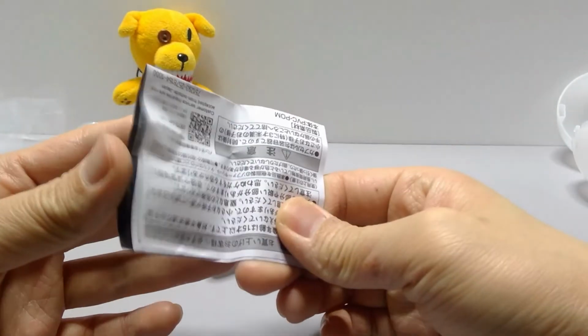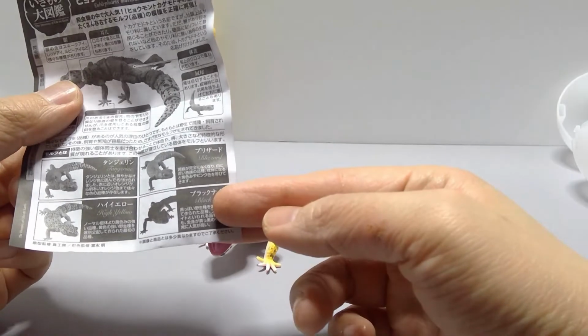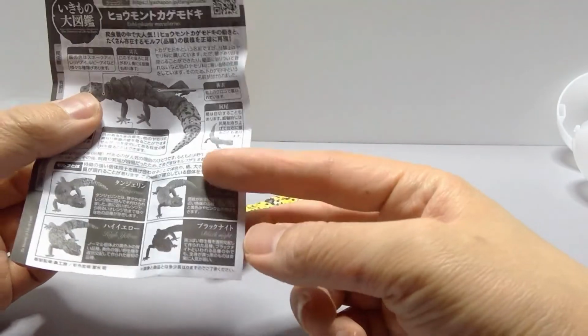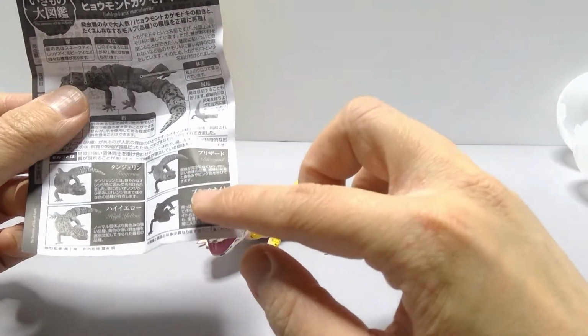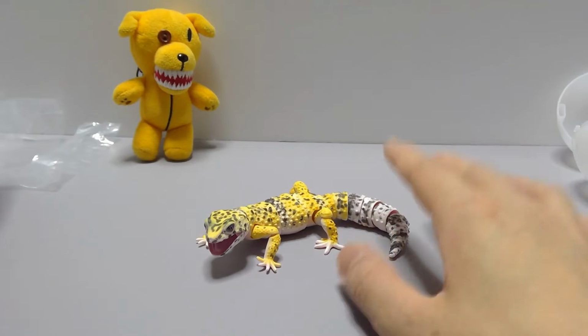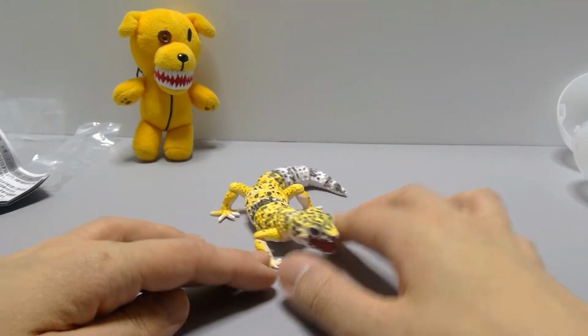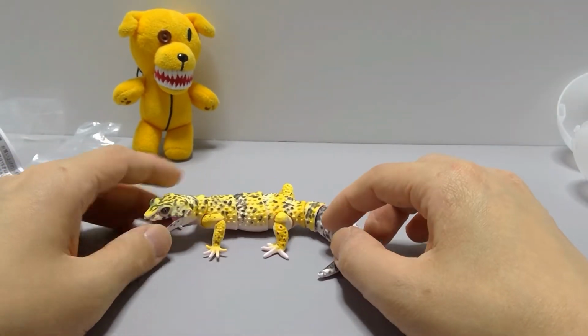I'm not sure how much paint apps are in the Blizzard Gray one and the Black Knight one. Those ones might be spotted too. They should be spotted because they're the leopard style. But how much the spots go through in the black one, I don't know. But definitely the orange yellow one, probably the orange one, honestly, can show it off the most. But yeah, definitely really nice.